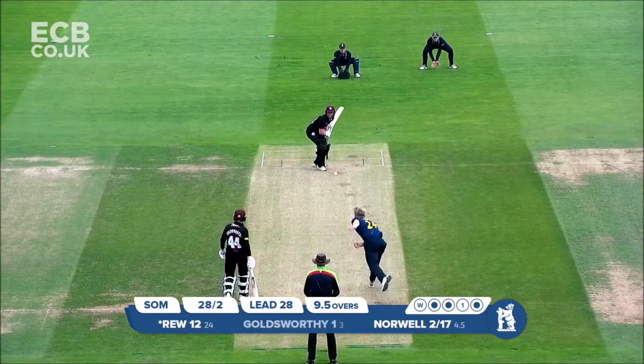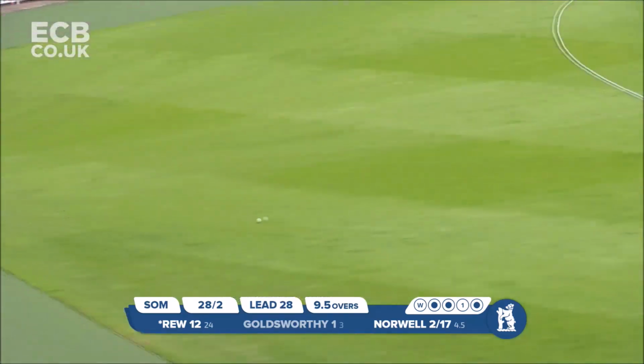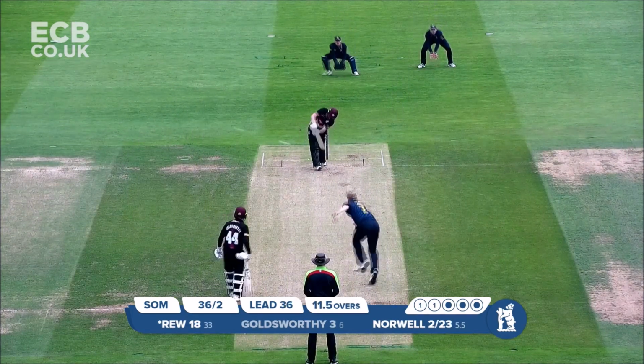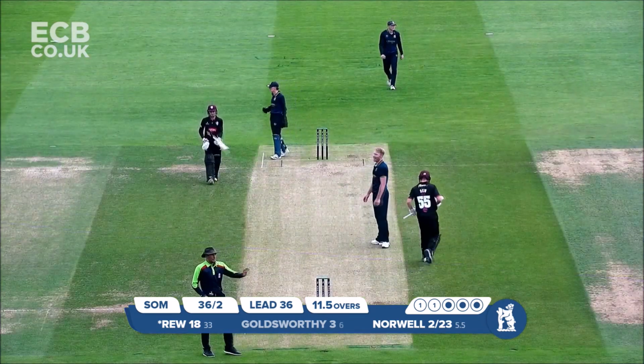Norwell bustling in again to complete the over, bowling too straight though and getting whipped away for 4 by Rue. He's feasted on anything that's been a little bit too straight so far. Bounds away from us does Norwell, bowls full, and Rue whips in the air back at square leg, work for Sheikh to do in the deep, can't get there, and the ball runs away for 4.